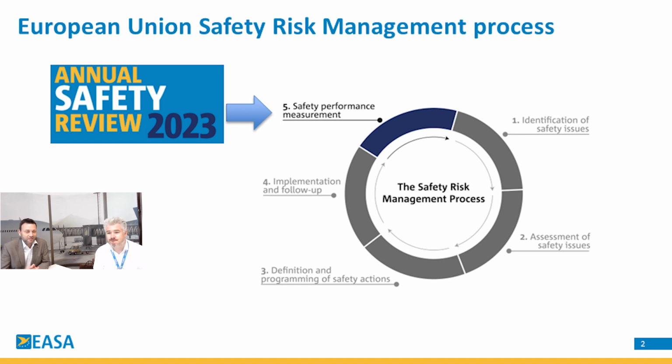Exactly. But the annual safety review is actually the one which is supporting step 5, which is safety performance measurement and monitoring. So it is actually showing us the tier 1, accidents and serious incident statistics for domains and cross domains, and allows us to monitor if over time there has been some improvement and actions put in place have been working, or we have some deviations. So, yeah, it's basically that performance check of the reactive part of the system that says we've done all of these actions, we've identified these risks. How does that match back in terms of safety performance?